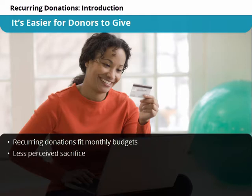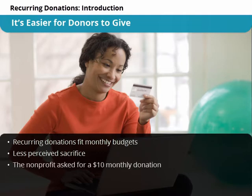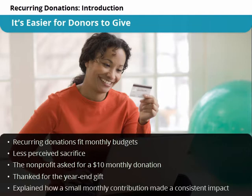At the beginning of the new year, the nonprofit asks Shelley for a $10 monthly donation. They thanked Shelley for the year-end gift and explained how a small monthly contribution could really help the organization make a consistent impact throughout the coming year. For the cost of lunch and a cup of coffee, Shelley was glad to be able to support a cause she believes in. That's a $120 commitment for the coming year, $20 more than Shelley gave last year.